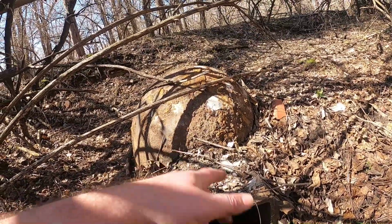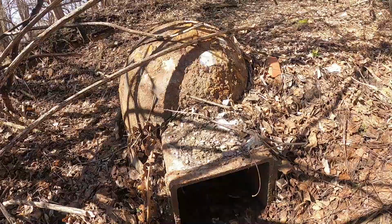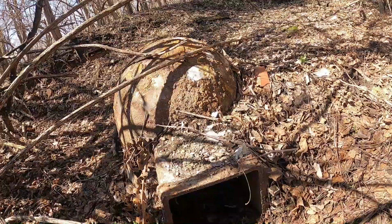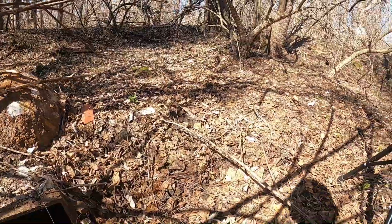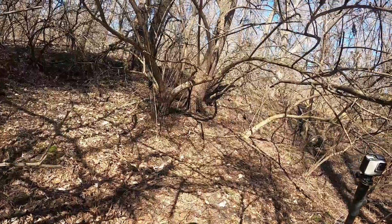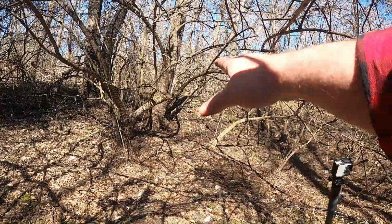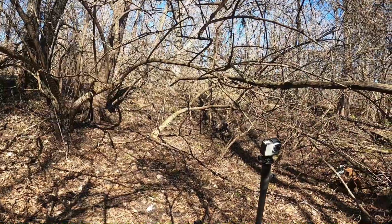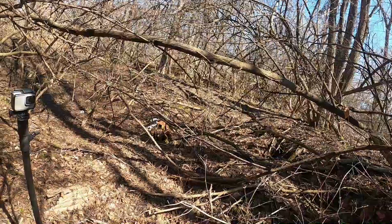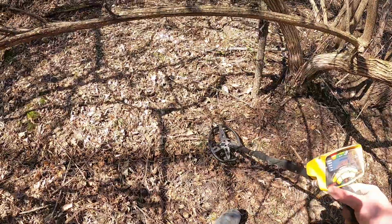So if you guys know what that is, comment down below. Let me know. I have never seen anything like that before, but I'm curious. So I'll count on you guys to let me know what that might be. But we're going to start looking around inside here. We're about 3 foot from where I was standing at the beginning. So we're about 3 foot below that. And it's thick. It's going to be hard to detect this, but I'm going to give it a shot. So let me know what that is. Comment down below.